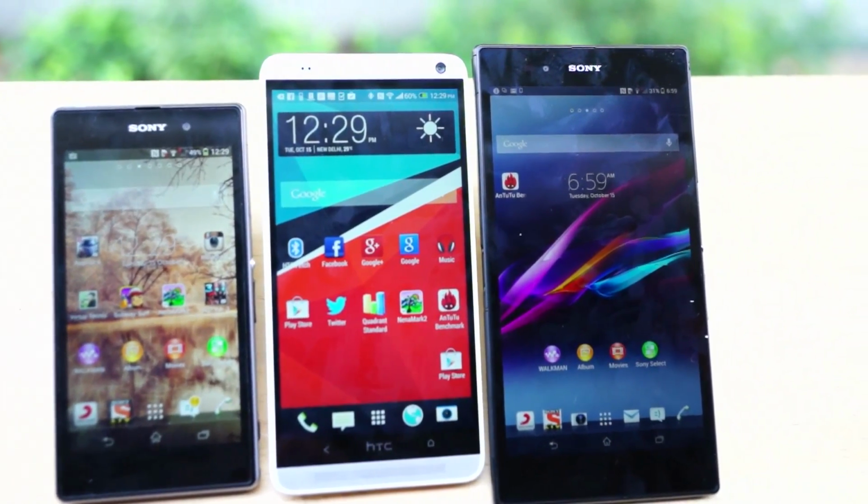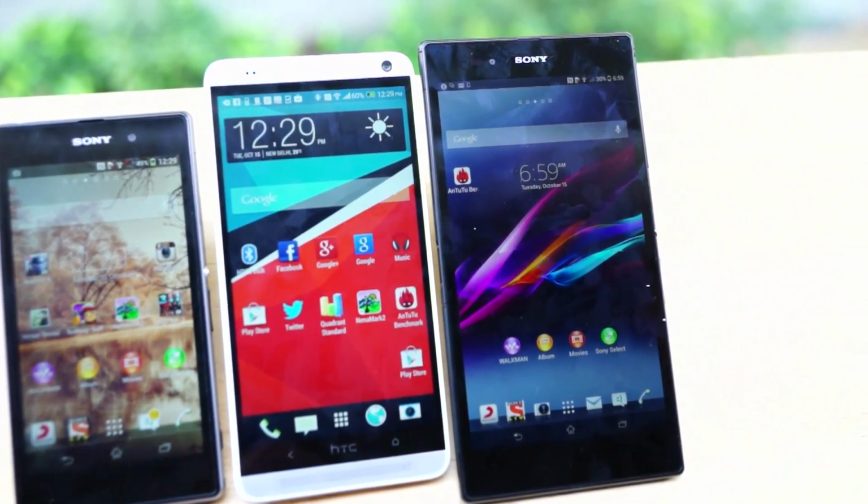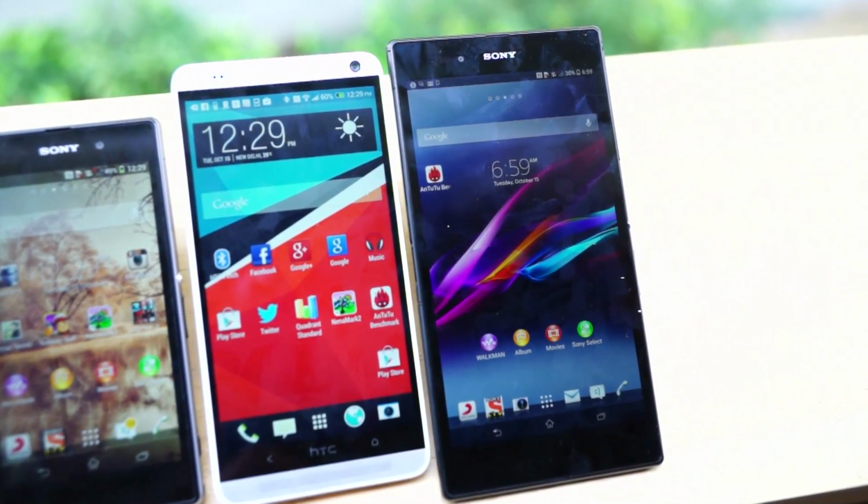So there you go guys, this was a quick comparison between the Sony Xperia Z1, the Z Ultra and the HTC One Max.